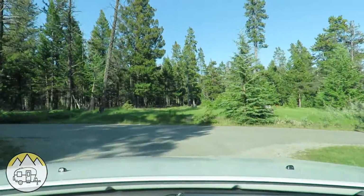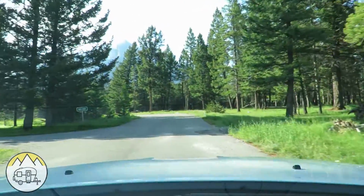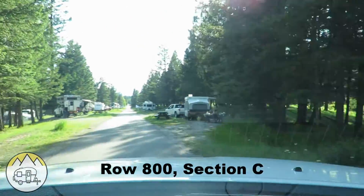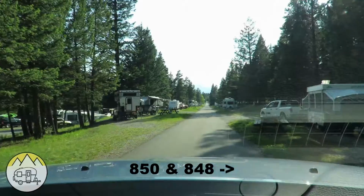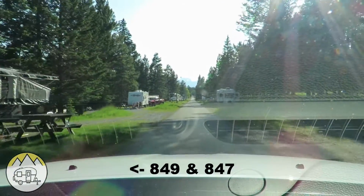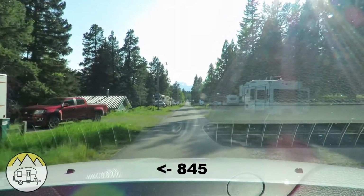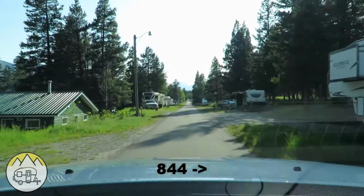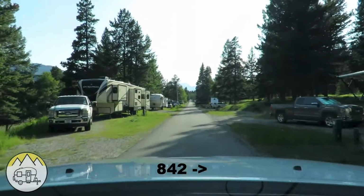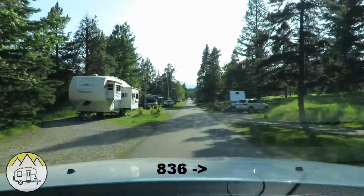Alright, the last row is the 800 row for this campground. The first driveway is shared on both the right and the left side. And then we're back to 1 unit per pullout. It's really a nice campground.